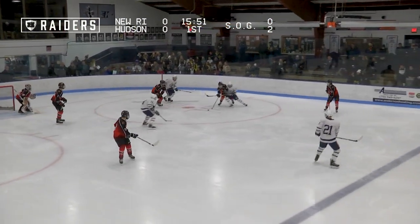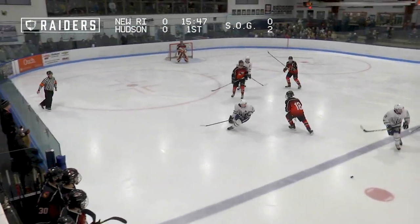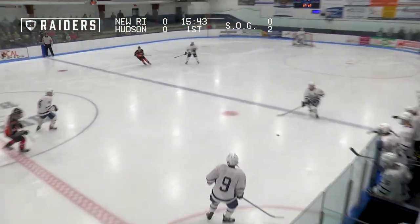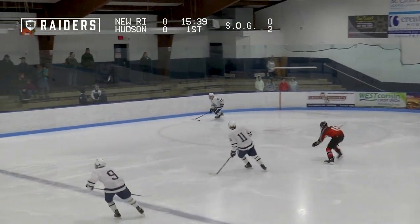Ross with it now. Ross tries to feed that one in the middle. It's a little hook there. Nice step into the play. That was number 21, Mr. Prater. Colton Prater, good to have him back in business with the Hudson squad. He's playing really good, too, coming off that injury.